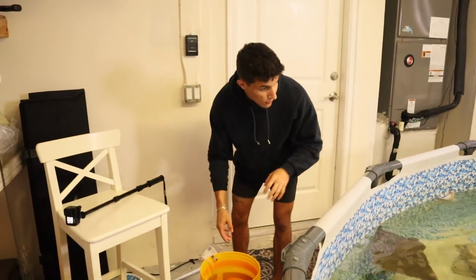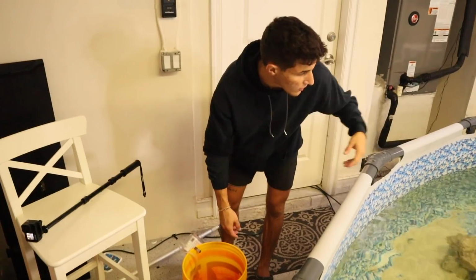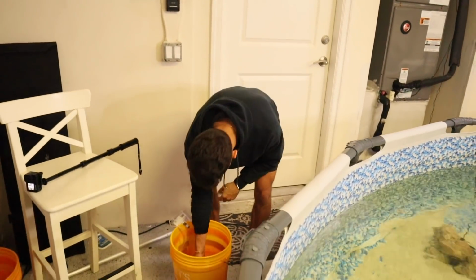But we're not done yet. We got a whole bunch of little sand perch in here, so we're gonna throw some of those in, see if our lionfish, our emperor, blue and yellow cod will eat them. Baby sand perch going in.